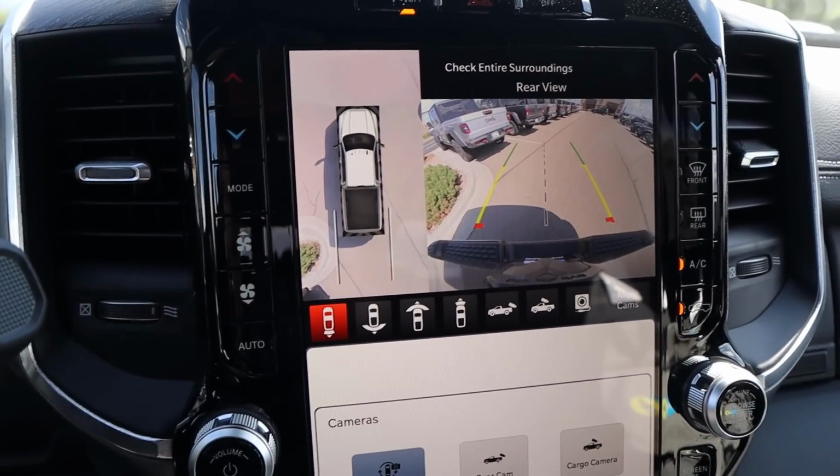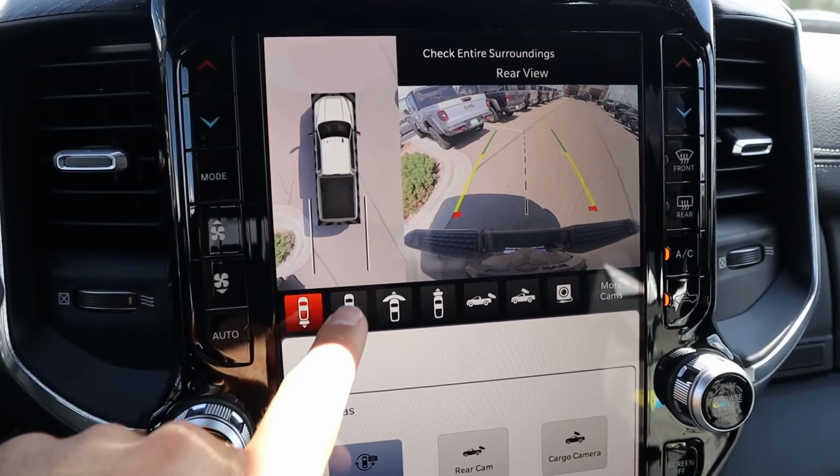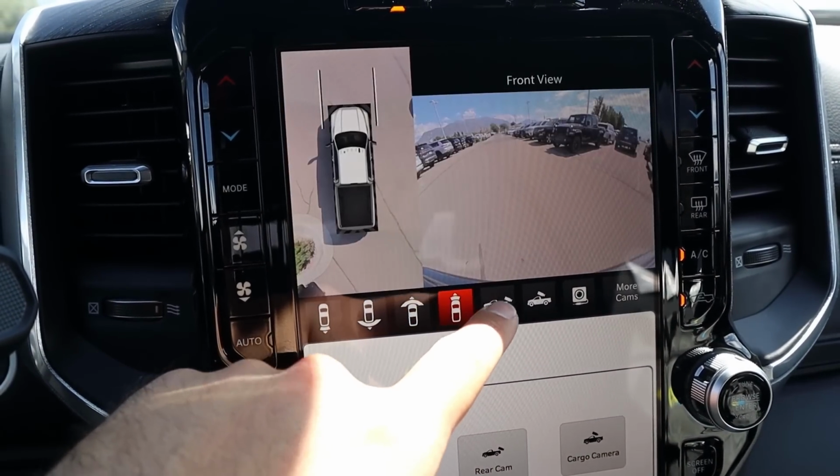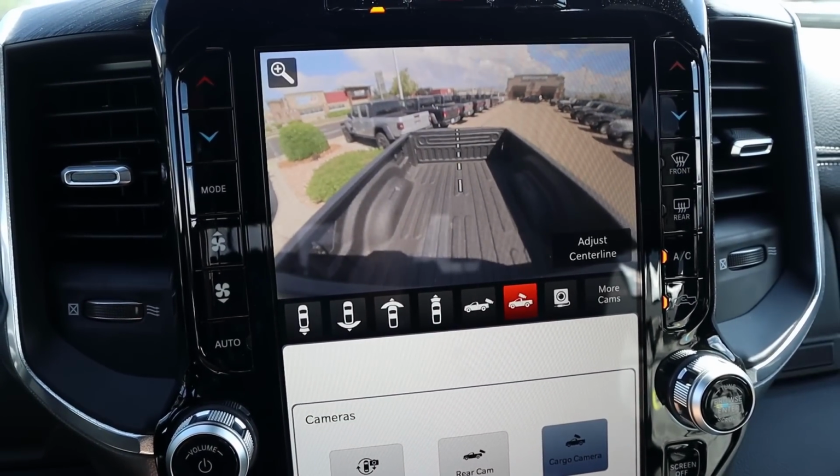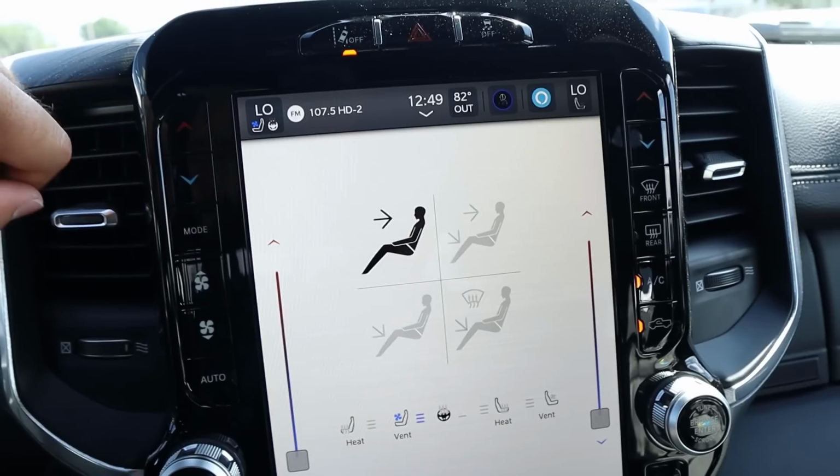And then in reverse, we do have a backup camera with trajectory lines that turn with the steering wheel, and then you guys can see all the different viewpoints out of this as well. So yeah, from a camera perspective, it's really good resolution as well.